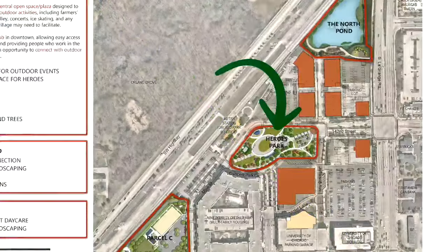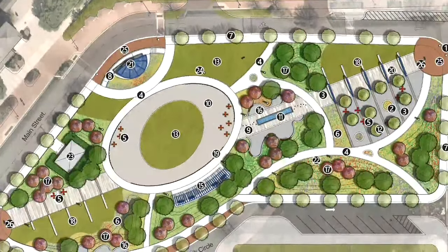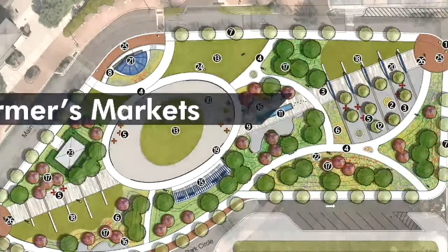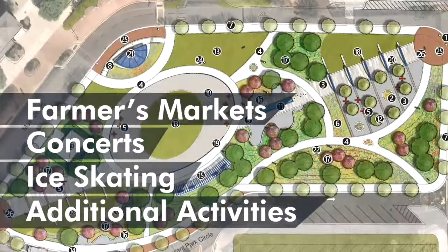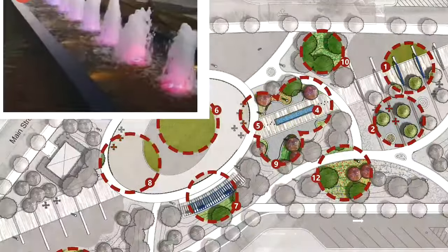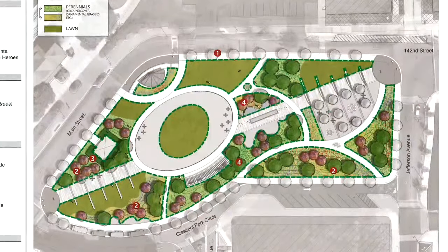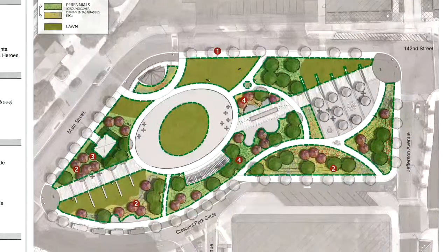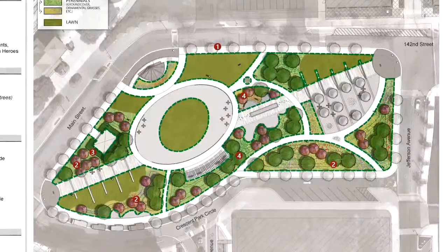Heroes Park will be the central hub to downtown Orland Park, designed to accommodate flexible outdoor activities, including farmers markets, concerts, ice skating, and additional activities. The site will include a tribute to Heroes water feature and over 37,000 square feet of landscaping area, with plenty of trees for shade and a plethora of lawn room for everyone to enjoy.